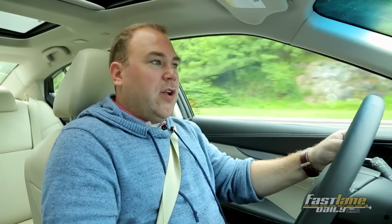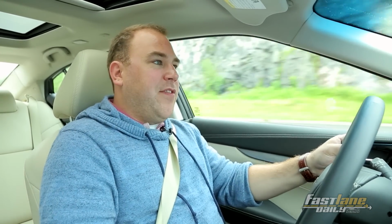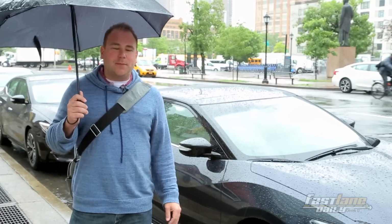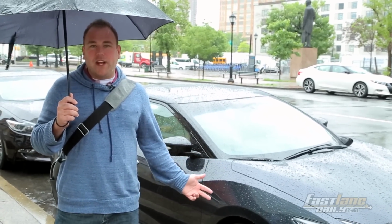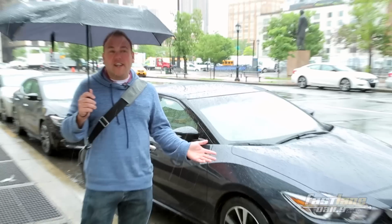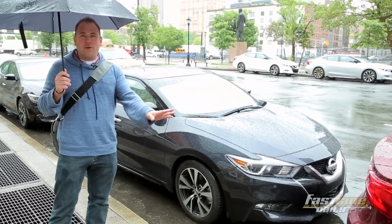It really looks aggressive. It looks sporty. And to call it a four-door sports car, it's earned it. It really has earned it. And there you have it. Overall, I'm a big fan of the new Maxima. I like the way it looks, I like the way it drives, and I think it's a really good car for the money. If you're interested in getting one, you can do that today, June 3rd, or yesterday if you're watching this tomorrow, or whenever you watch this. It's now out. You can go buy it.